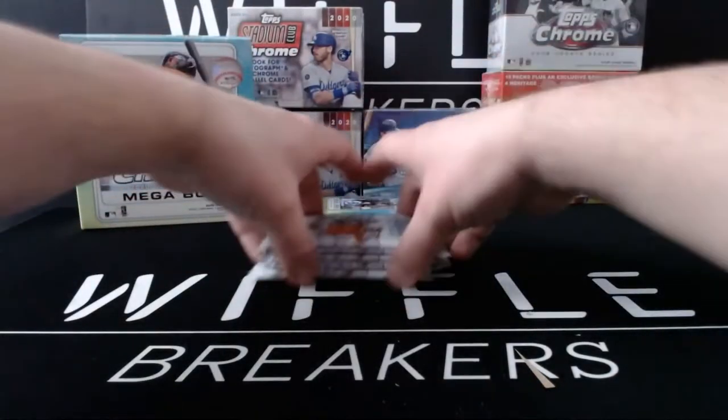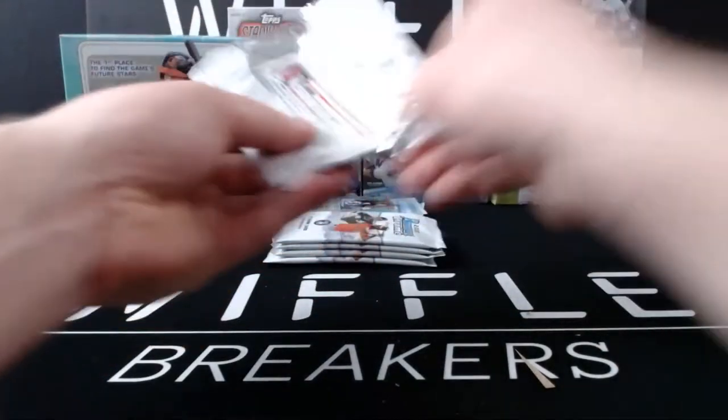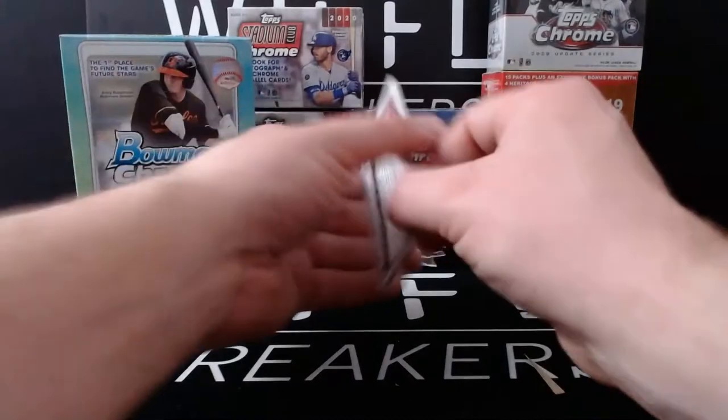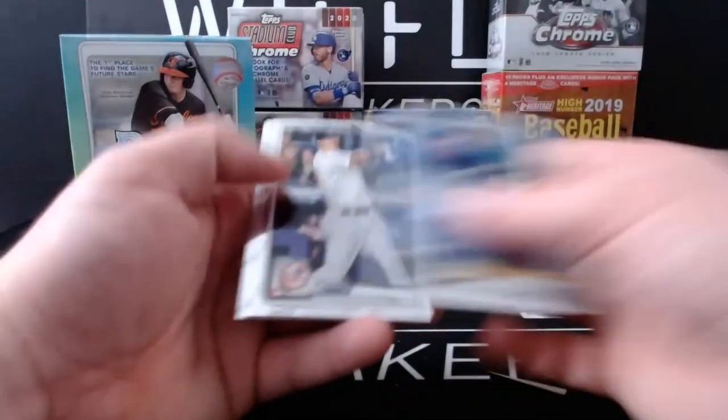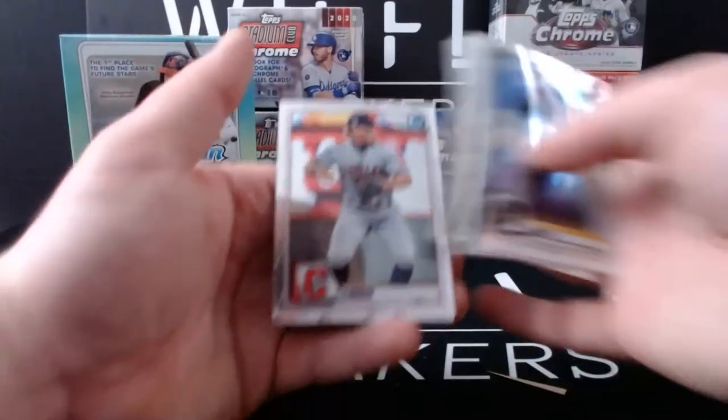Mega. You know the first five packs are all five Chrome cards. You can't get any hits out of these. However, I can guarantee that you will get duplicates in only five packs. Hurricane, Gleyber Day, Juan Soto. You say Kikuchi. I say Francisco Lindor.